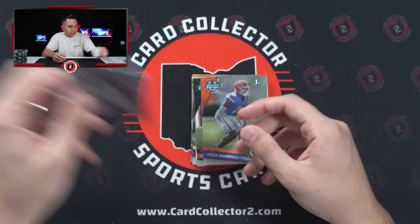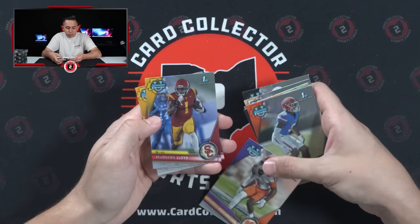Ramblin' Man, Mario Williams. Marshawn Lloyd. A lot of USC in this. A lot of USC for sure. All right, that's box one. I'll probably speed it up here the second half.